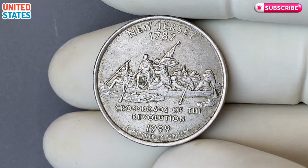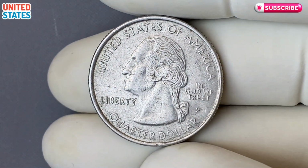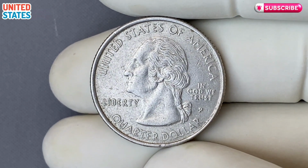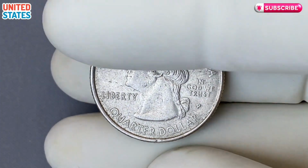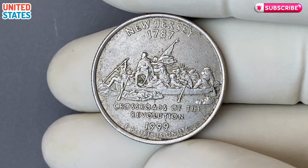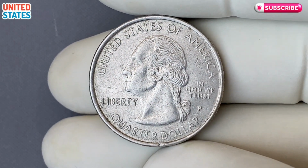be worth. In 1999, the U.S. Mint kicked off one of the most exciting and widely successful coin programs ever, the 50 State Quarters program. This program featured a unique quarter for each state, released over the span of 10 years. The New Jersey quarter was released as part of the very first set of quarters, along with Delaware, Pennsylvania, Georgia, and Connecticut. The coin commemorates the state's rich history, including its role in the American Revolution and its significance to the founding of the nation.